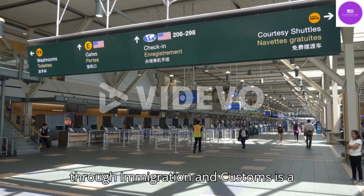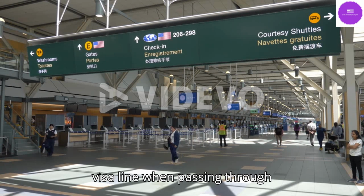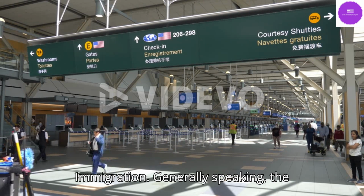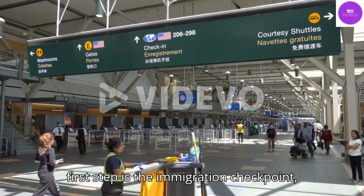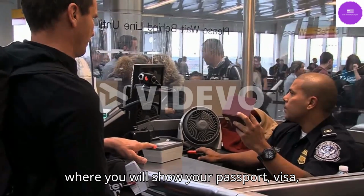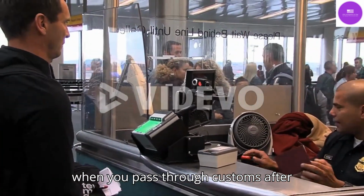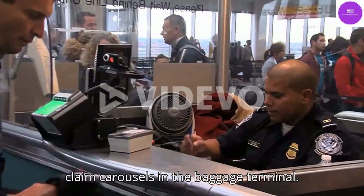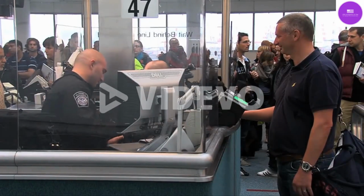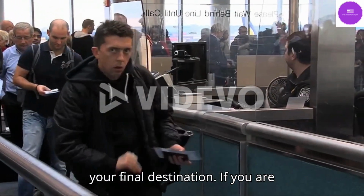Checking through immigration and customs is a two-part process. Make sure you enter the visa line when passing through immigration. Generally speaking, the first step is the immigration checkpoint, where you will show your passport, visa, and I-20. The second part comes when you pass through customs after collecting your checked luggage from the claim carousels in the baggage terminal. Remember, your port of entry may not be your final destination.